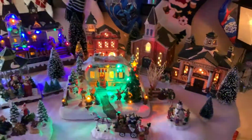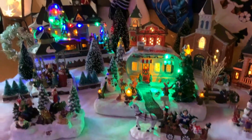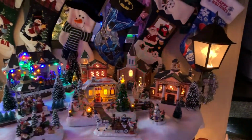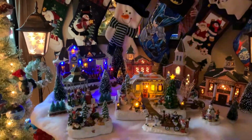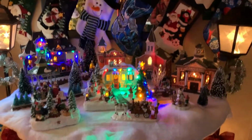What we've got here, my wife really did a good job, I thought. She has tons of village type, and this is just a small fraction. When we lived in a house, she would have them put up all over for Christmas. So we've got some village, and I'm not sure what technically it's called, but we have that just sitting on our dining room table.